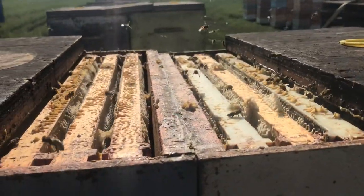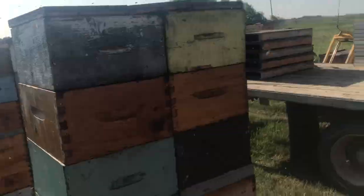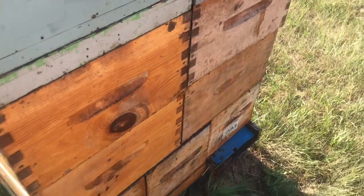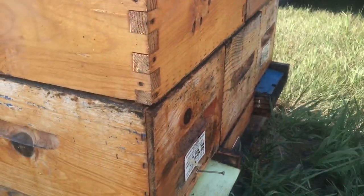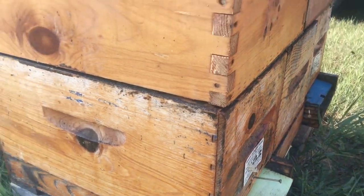Look at that, eh? Little buggers taking back what they collected. Can you believe it? It's mine. The deal is anything over that excluder is mine. They will fight for it.